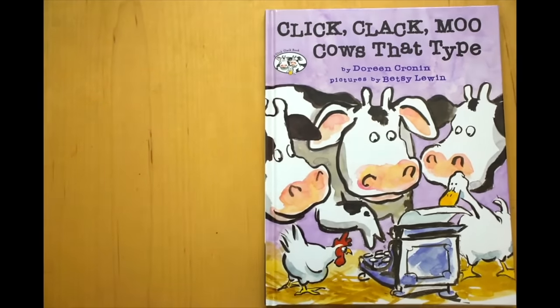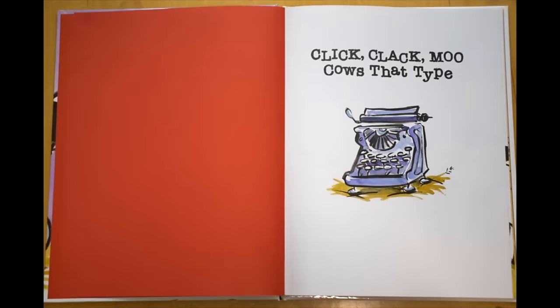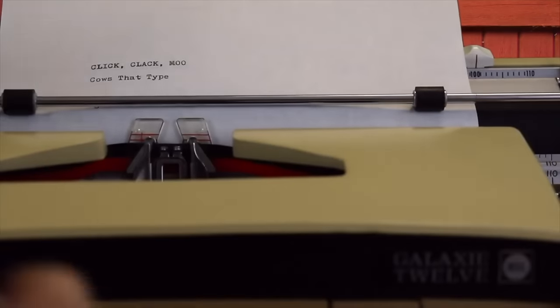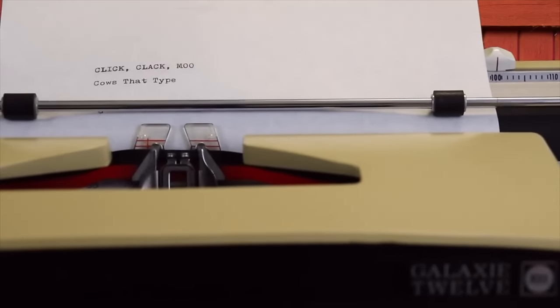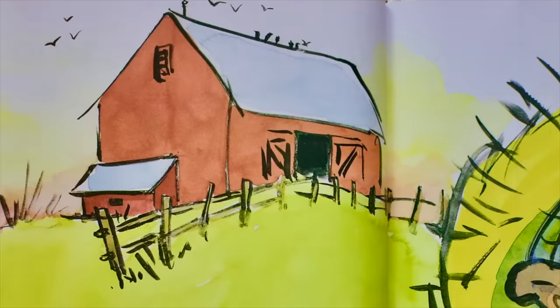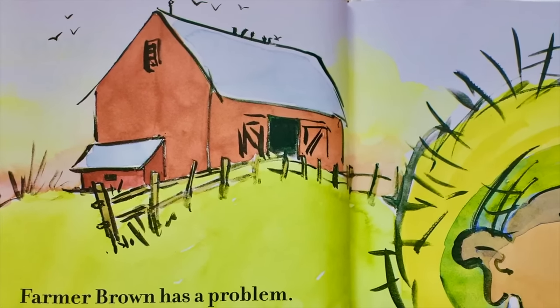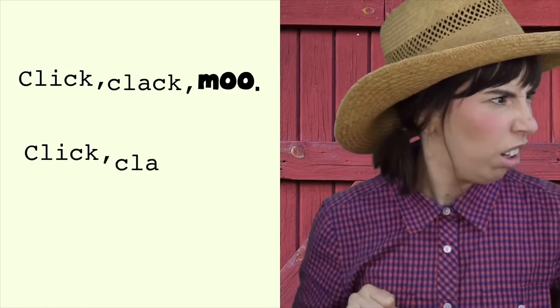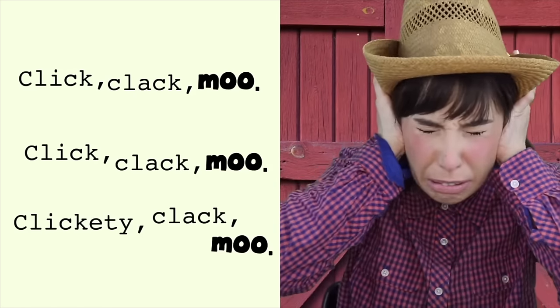Click, clack, moo. Cows that type. By Doreen Cronin. Pictures by Betsy Lewin. Farmer Brown has a problem. His cows like to type. All day long he hears click, clack, moo. Click, clack, moo.